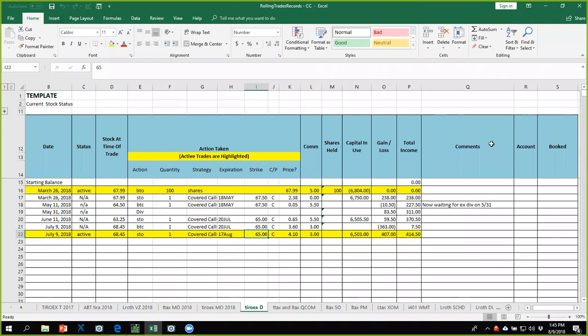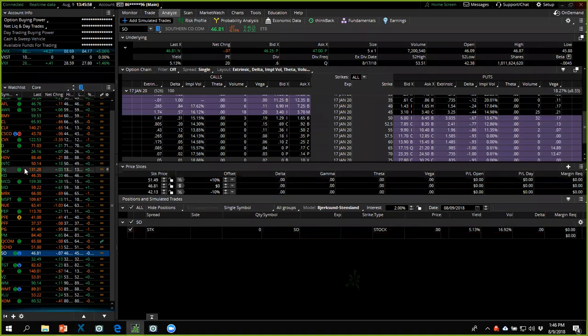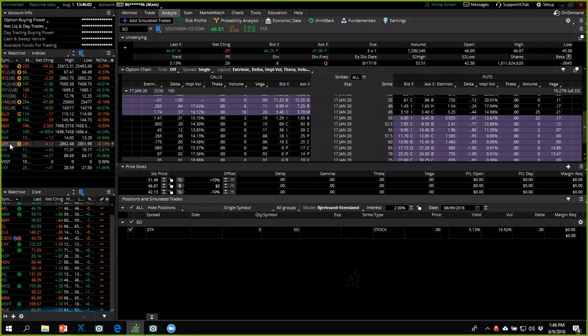Let me look at my notes and shift gears here to the next topic, which is the Greeks. Let's talk about the Greeks for a few minutes. Let me get Thinkorswim up. Let me clear this out, and let's go to SPX. SPX, right there. Okay.